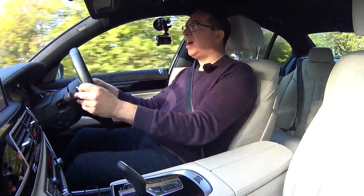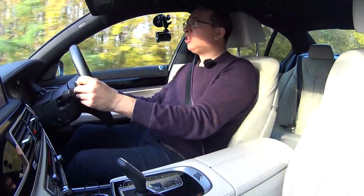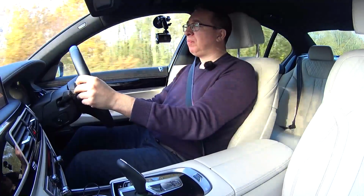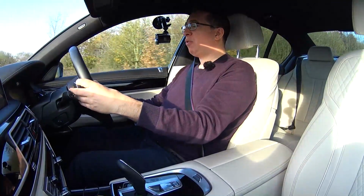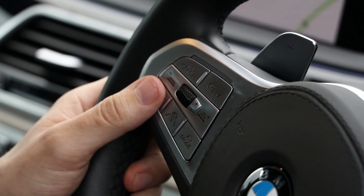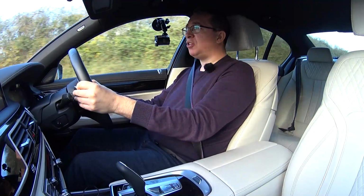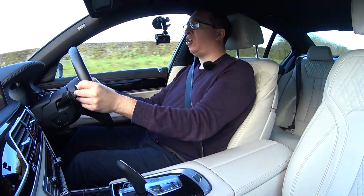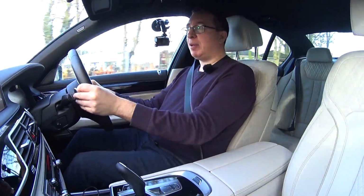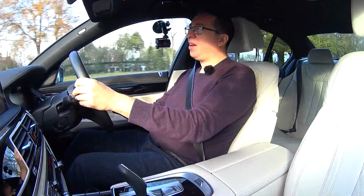Very clever. Now, another little feature which I really like, it knows the speed limits of the road. It's using a camera on the front, and if you press the set button, again on the steering wheel, it will set the maximum speed you can go with the cruise control as the speed on the road. Also, as you're going along and you change speed limits, it will also change that again. That is very, very clever.